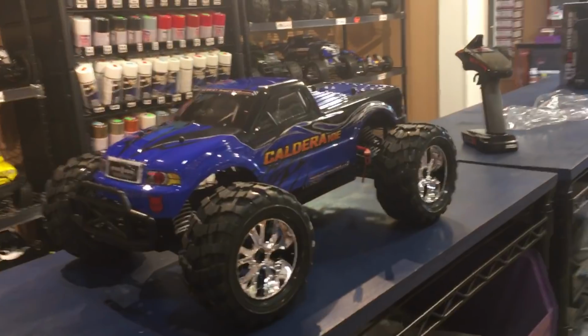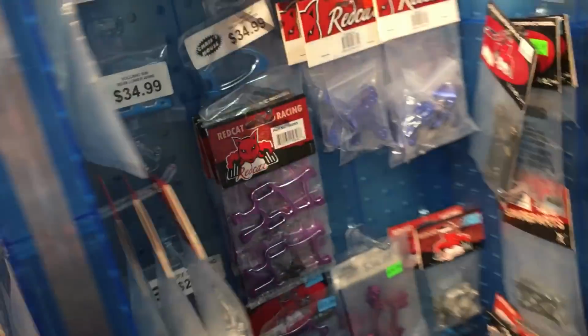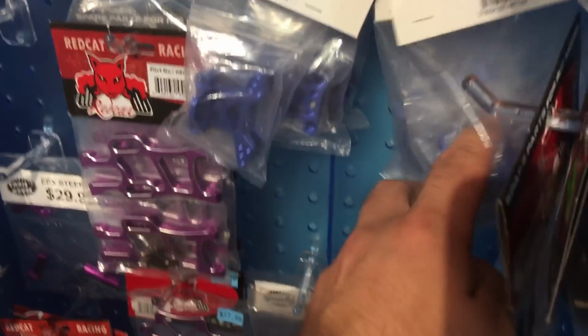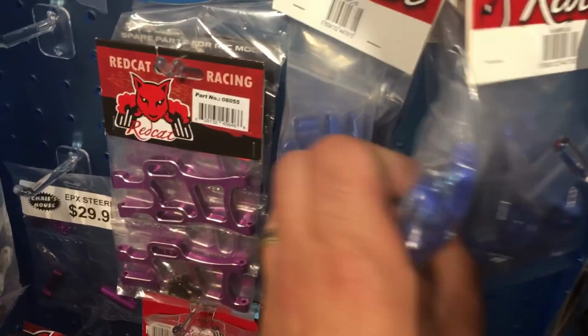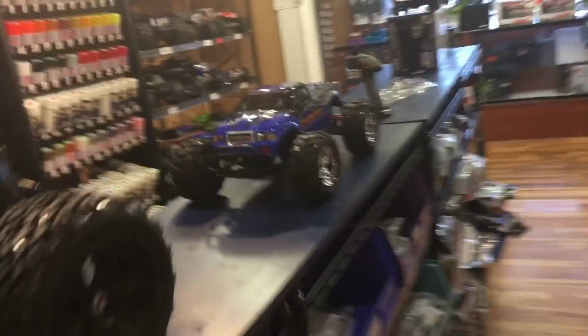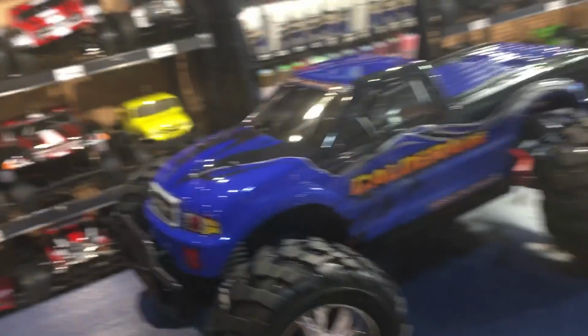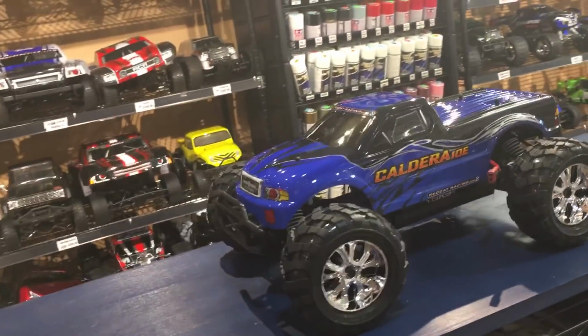They accept upgrades. We actually have some cool upgrades for these here too. We've got knuckles and hubs and arms and body mounts. Pretty cool. Rear carriers. It's nice. Hubs. So lots of good stuff to upgrade for these too. So anyways, we love what you guys are doing, Redcat. Shout out to you guys because you're doing a great job.